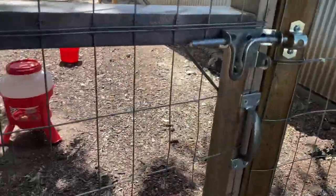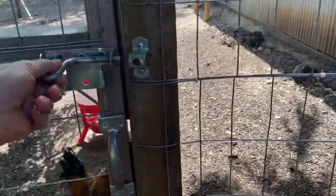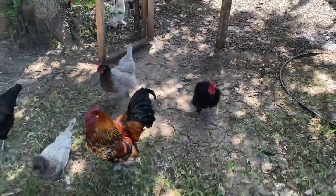Let's get you some eggies. Good calcium. All right, when I open this door, it's super funny. Everyone just comes out and says, I'm free. Yay, we're free.